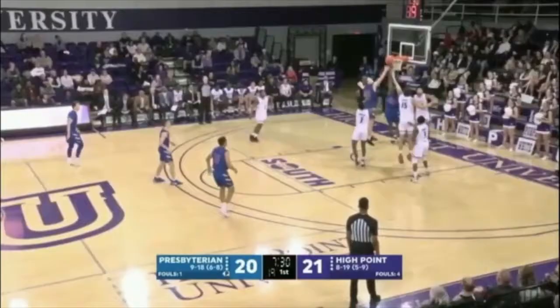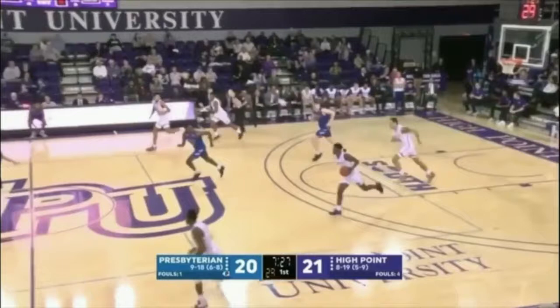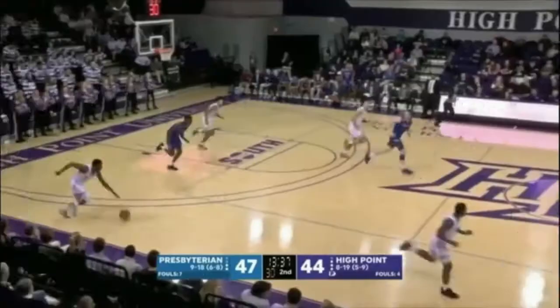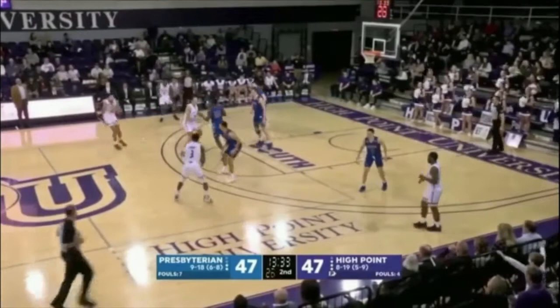Can't follow up, and John Michael Wright ends up with the basketball for High Point. Tough rebound by JMW. Transition, Coleman three, drops it. Tightroping the sideline there, or the end line, I should say, by Jamal Wright. Coleman Jr., the hoist, and it's in.